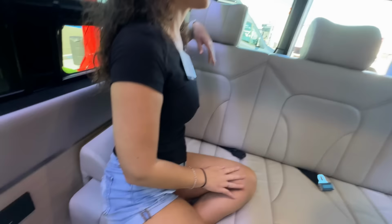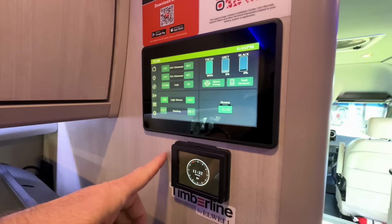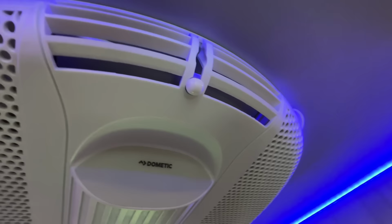Definitely got the outlets, the USBs, you got the C there, that's really nice. Drink holders. Nice TV with the sound box. You got the whole control system. Exactly. So we have the Firefly control system and then Timberline for our heat and hot water. Beautiful system. And with our batteries, we can run that full air conditioning and all power for about 12 hours.